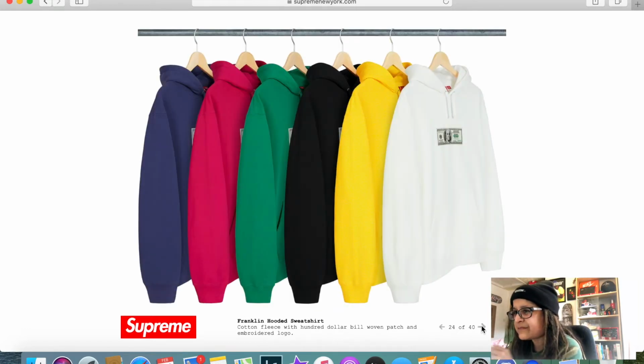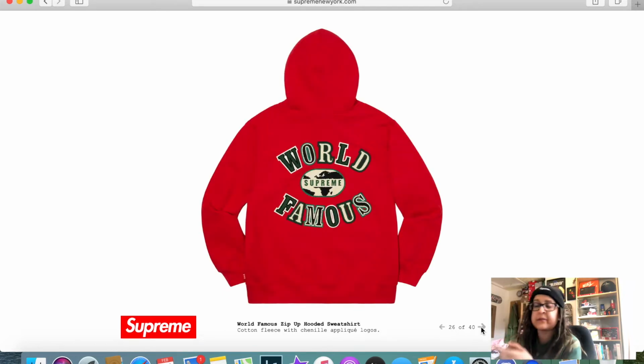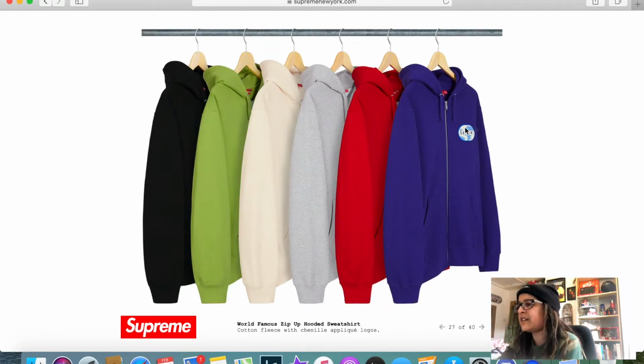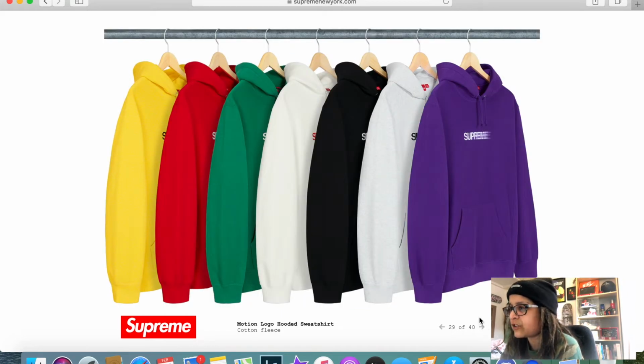Not sure. Will Famous zip up hooded sweatshirt. Yeah, it's okay, but it's on a zip up. If that had been on a pullover, yeah, possibly. I like that colourway, but it's on a zip up. No, no. Oh, they're doing a Motion logo hooded sweatshirt. This is going to fly. They've brought it back. The Motion logo hooded sweatshirt. Yep, that is gonna fly, guys.